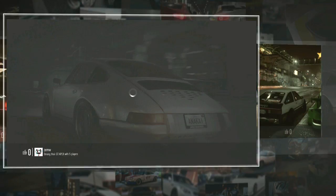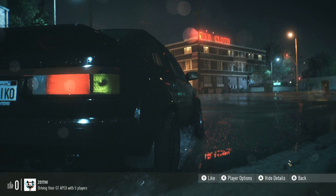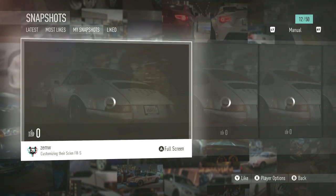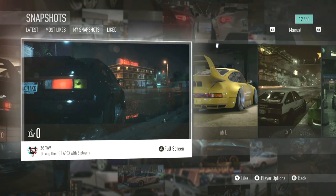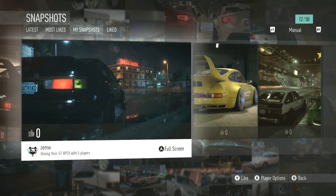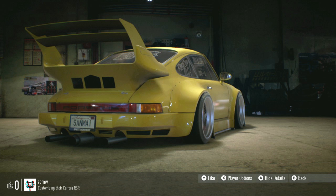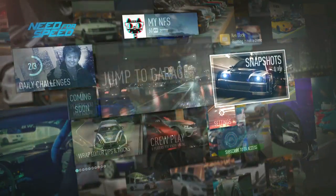This is a nice one. Looks very realistic with all that water on the car. Apparently we live like under the sea or something. And here is another one. Excellent. So that's pretty much all the tips I have so far.